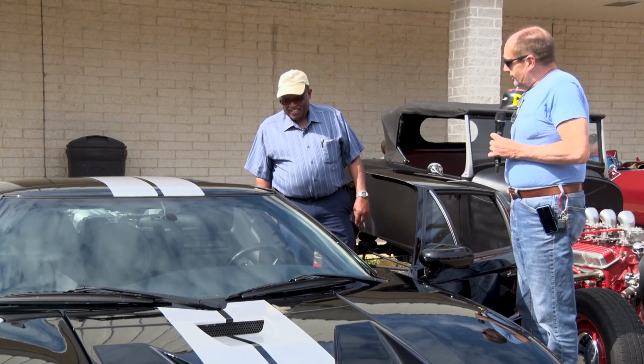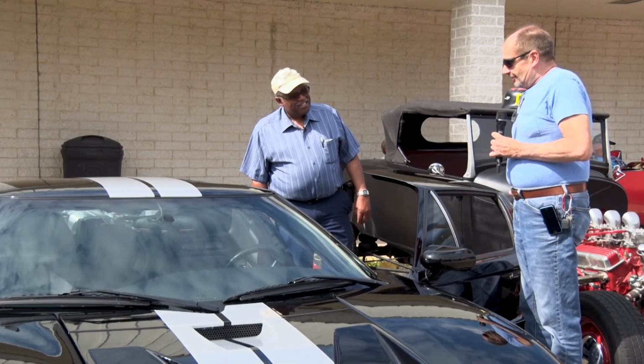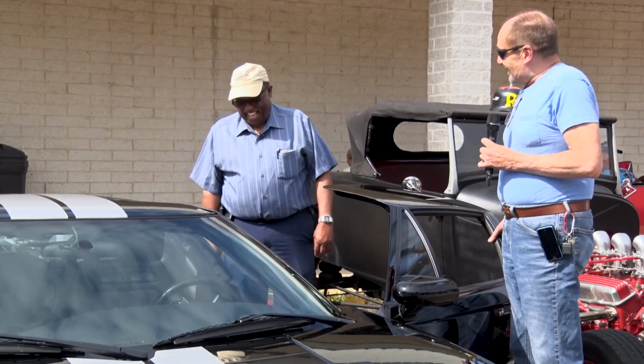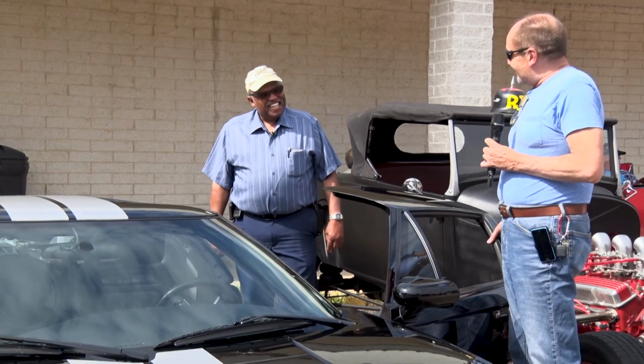Again, it just holds the road like you wouldn't believe. And there's not an entrance ramp that's not a lot of fun. You go to get on the freeway, and you can actually pass cars on the freeway on the entrance ramp.